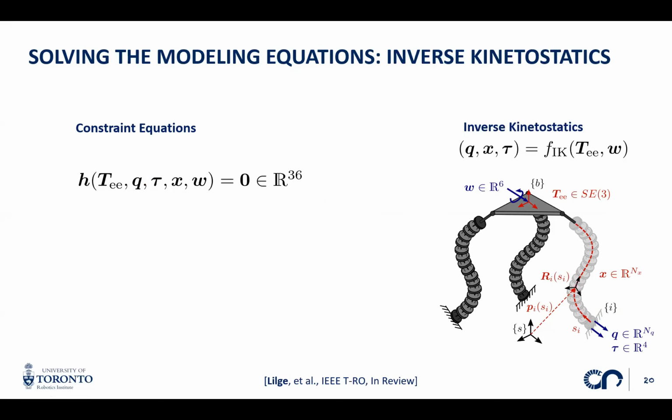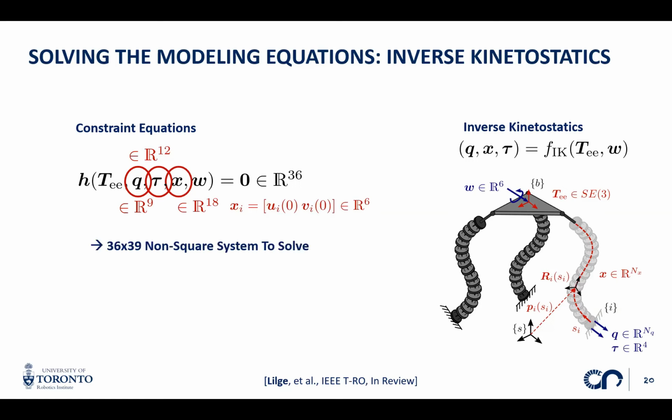The approach is the same. This time we say we know where the end-effector pose should be, and we want to know what actuation we need to actually move the robot there. It changes a bit because, as I said before, we have a redundant robot. So our q is an element of R to the power of 9. And then we again have the unknown tendon tensions and unknown shape. So now we have a 36 by 39 non-square system to solve, which makes sense because, as we discussed, our robot has 9 degrees of freedom of actuation, and we only control 6 degrees of freedom for the pose. So there are 3 free parameters in the null space of this robot. This is also respected here because we have 3 more variables than equations we need to enforce.